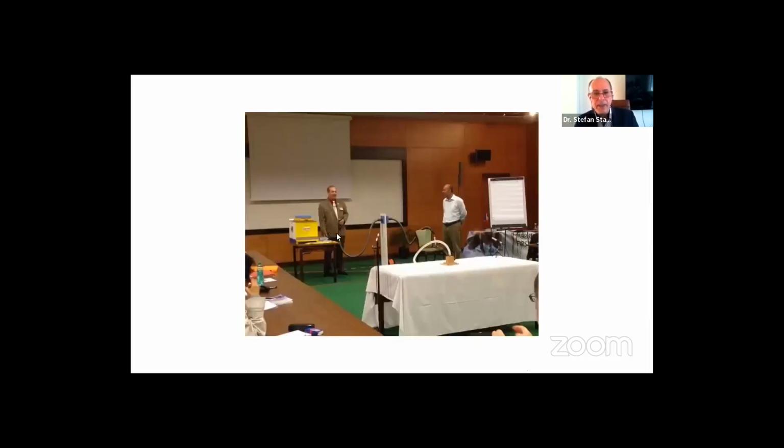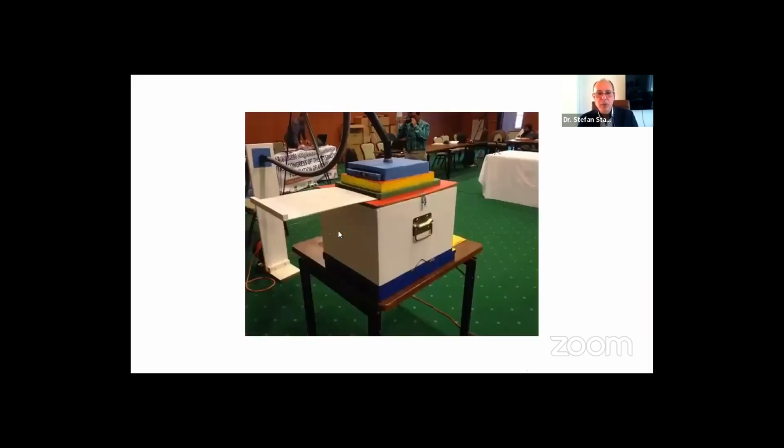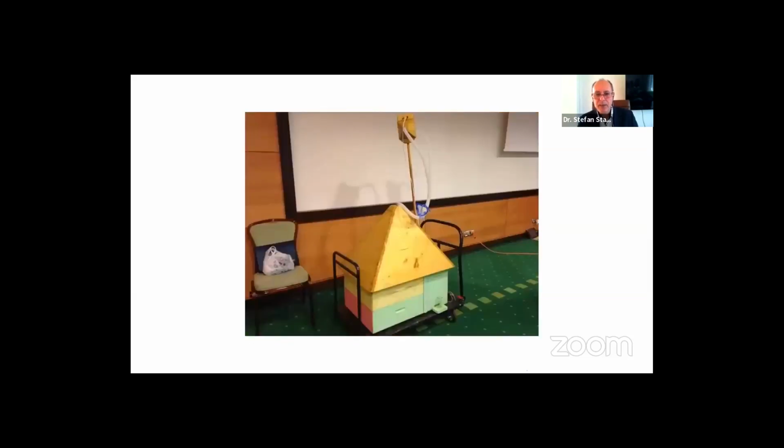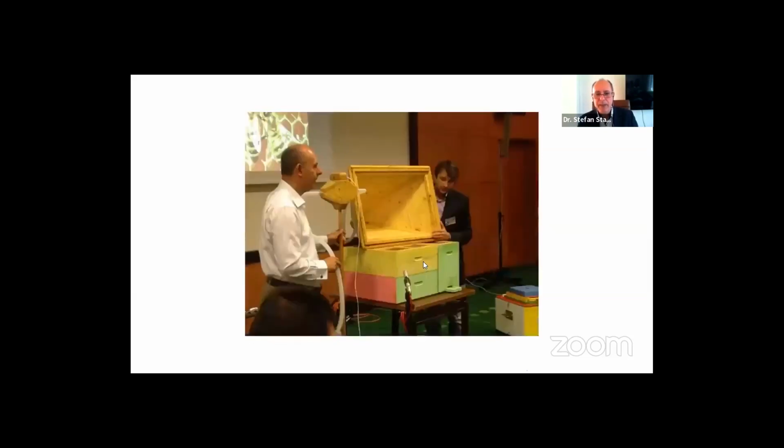And here is the engineer Togan Ionel, who came with the idea to put special grids on top of the colony, where you can put propolis and pollen to enrich the beehive air volatiles. Okay, so you see the system from Adrian Martinescu.